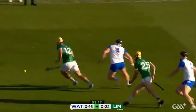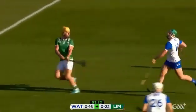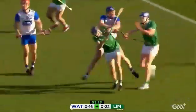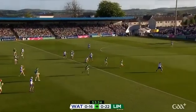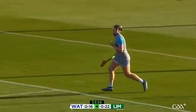So Limerick continue to keep Waterford at arm's length and continue to find their targets with the puckouts. Tom Morrissey again from Aherne. This time, Prunty's out in front. Just delayed the pass though a little. Luckily for Waterford, the man who was alive to it was Gavin Fives, and now Billy Nolan.